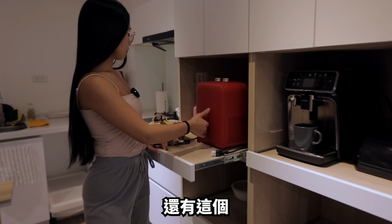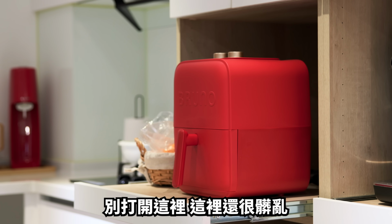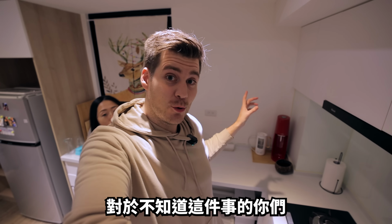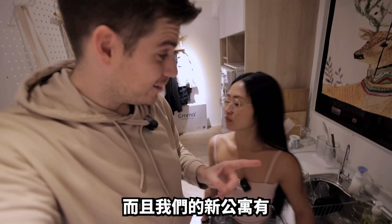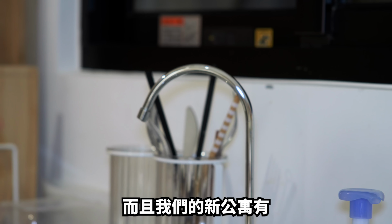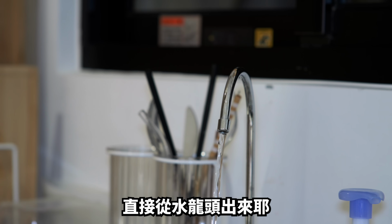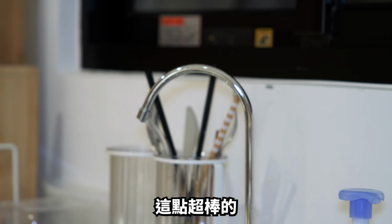Also these air fryer things. Don't open this, it's still pretty messy in there. Lukas' machine, he loves his sparkling water every day. For those of you who do not know, I absolutely love sparkling water. And something that our new apartment has is a tap where you can actually get drinking water straight from the tap, just like back home in Sweden. It is absolutely amazing. So worth it.